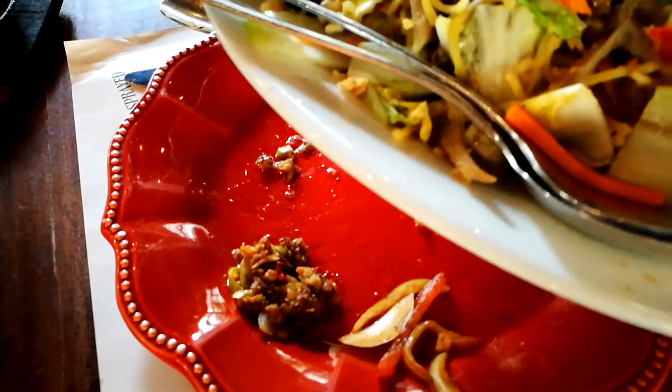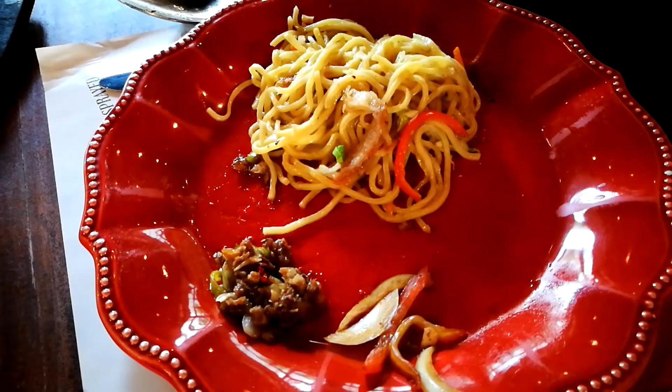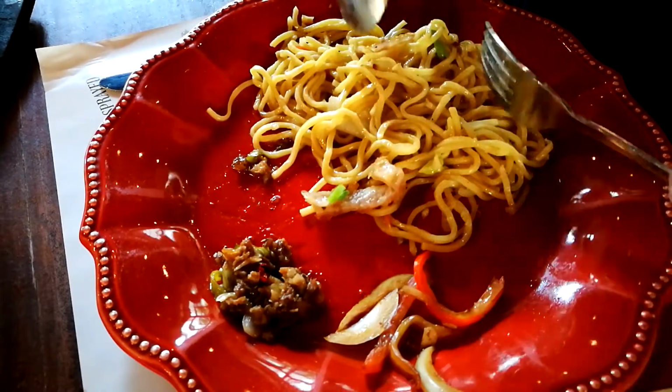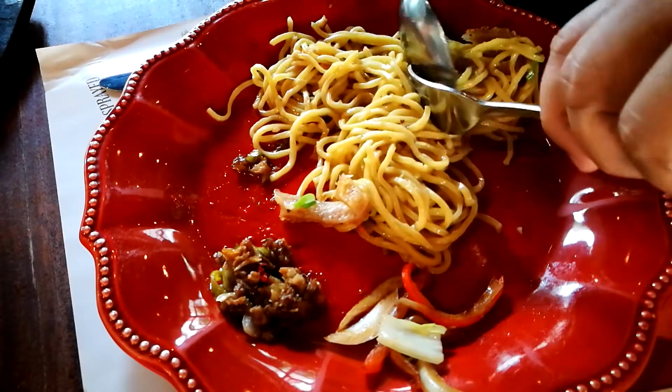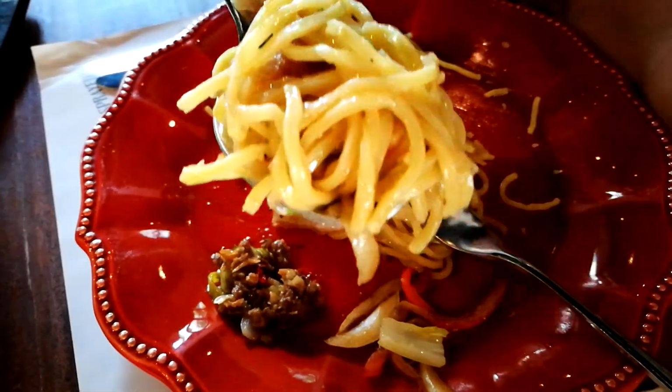Okay, guys, while waiting, here's our next dish. This is their pancit. Okay guys, look at the pancit. Looks awesome. We will try a bite. Okay, I got a bit of the noodles, a bit of the pork, none of the vegetables. Yeah, I know, you're gonna get mad. Yes, I don't eat that many vegetables, okay?